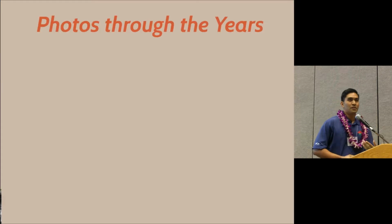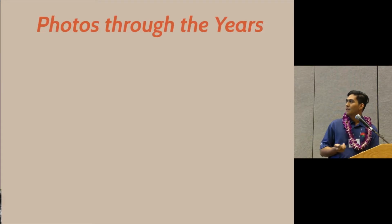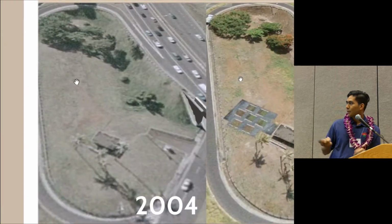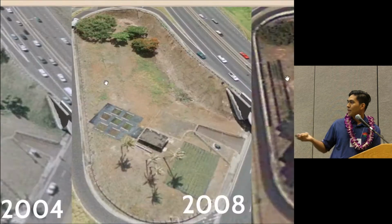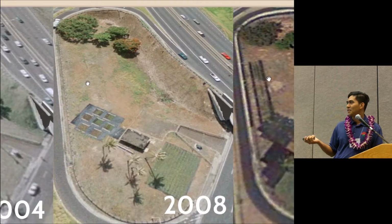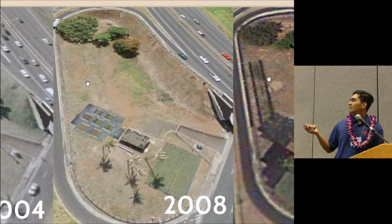The next series of photos are just satellite photos through the years of the site. So this is the site in 2004. 2008, actually we established our plantings in 2007. Our first plantings were of the Malaki-aki, the sedge. Then I did my hydroseeding studies on this side of the plot. And then we basically prepared this site for future plantings.